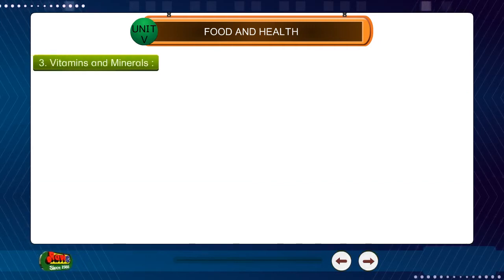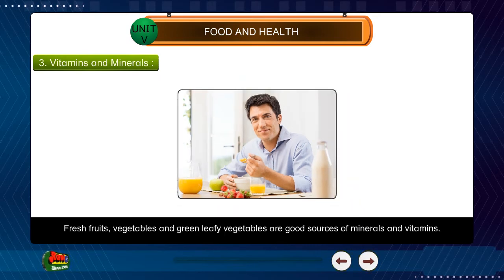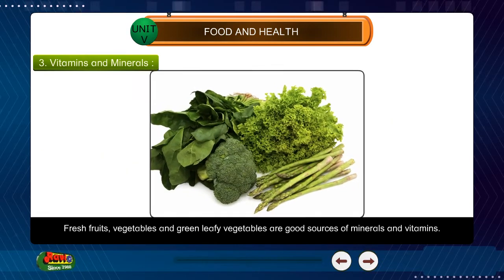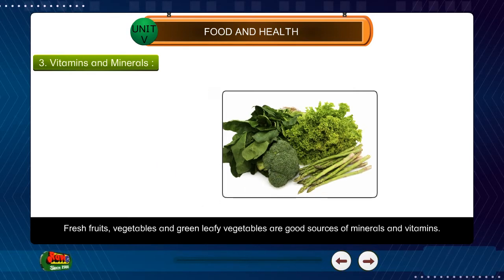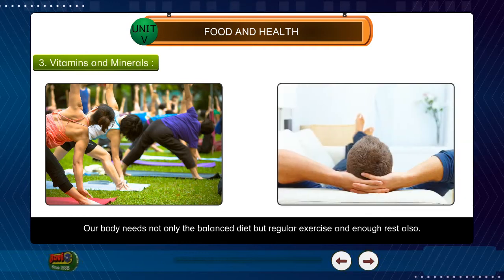3. Vitamins and minerals. They protect us from diseases and keep us healthy. Fresh fruits, vegetables and green leafy vegetables are good sources of minerals and vitamins. Food items containing vitamins and minerals. Our body needs not only the balanced diet but regular exercise and enough rest also.